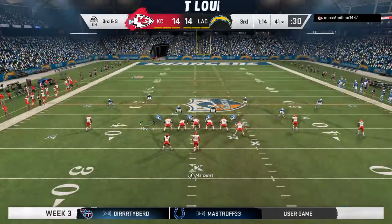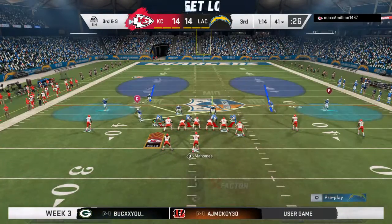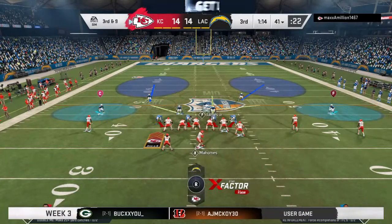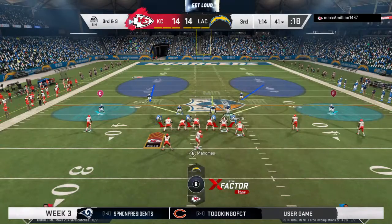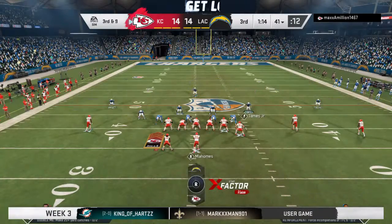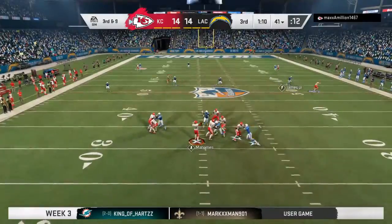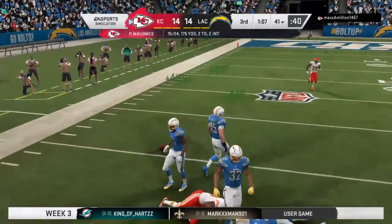After an incomplete pass on second down, that'll leave him trying to convert on 3rd and 9. Shotgun snap to Mahomes. And that will be incomplete.